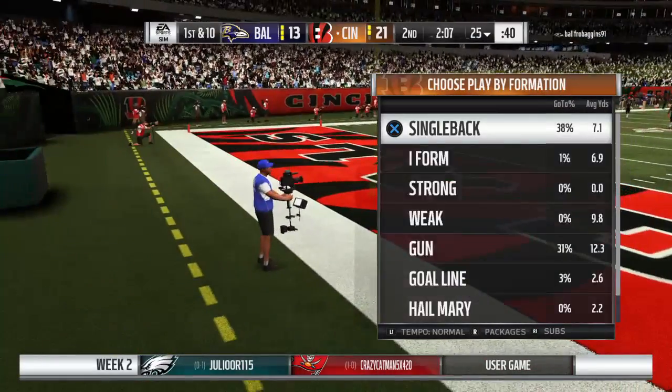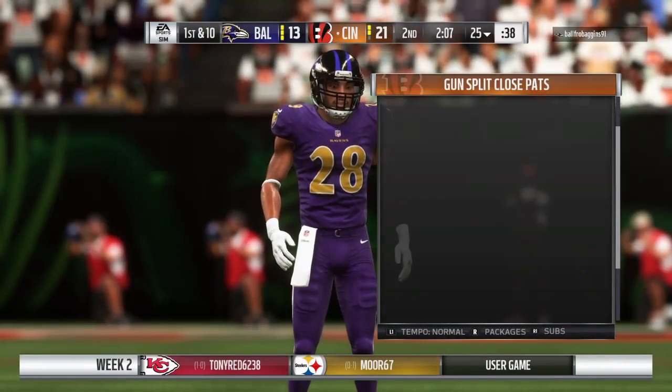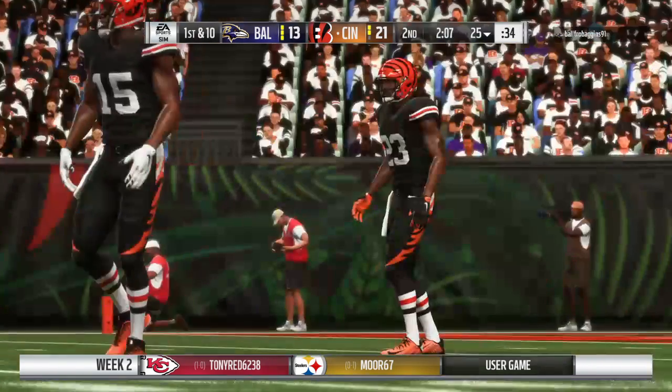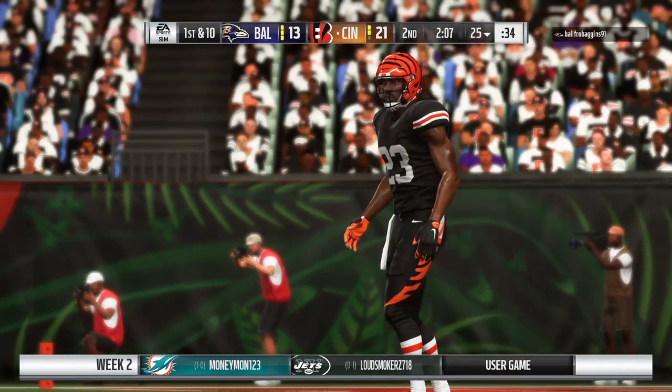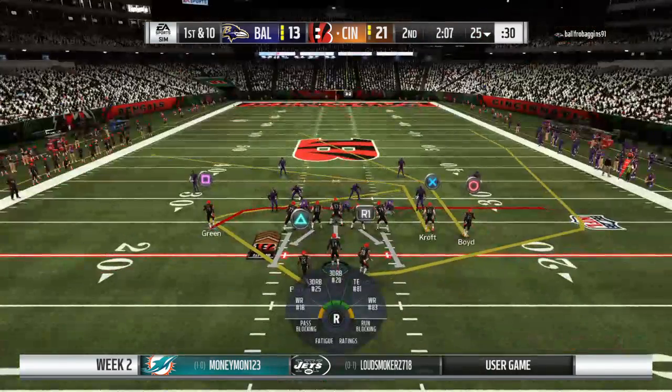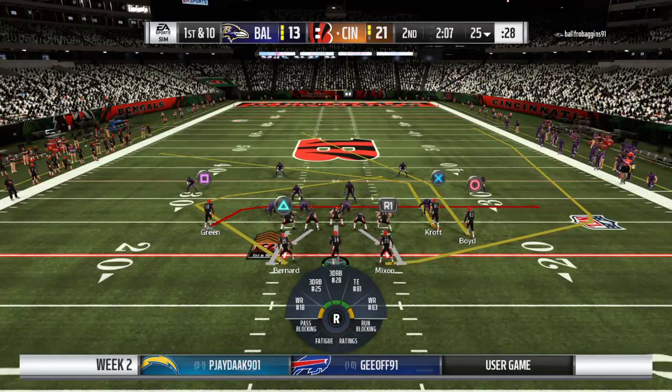And this will not be returnable. It's out of the back of the end zone for a touchback. The Bengals offense now, they head back onto the field. So here's Dalton and the Bengals now, 1st and 10 at their own 25-yard line.